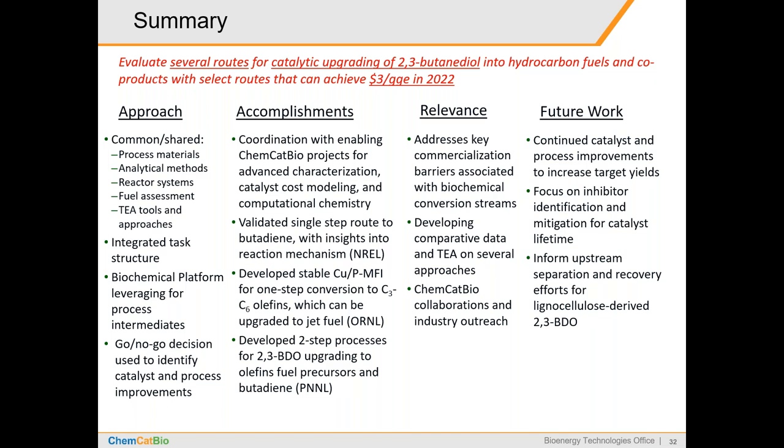these conversion pathways. As far as accomplishments go, we've been glad to highlight the enabling projects and how they've helped with the advanced catalyst material characterization, understanding the catalyst cost modeling, as well as the insights computational chemistry can provide with regards to the reaction mechanism. And certainly the various routes that have been highlighted between NREL, Oak Ridge National Lab, and PNNL hopefully give you a flavor of the different chemical pathway options available for upgrading 2,3-butanediol.